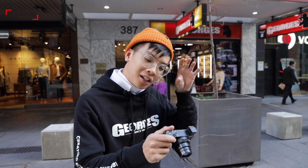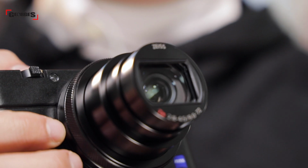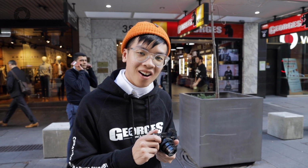So let's talk about this Sony RX100 VII for photos. It houses a 1-inch 20.1 megapixel sensor combined with a Bionz X image processor. And one of the most interesting things about the RX100 VII is that it borrows elements from their top tier full frame camera, the Sony A9.